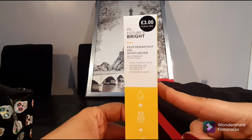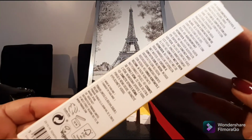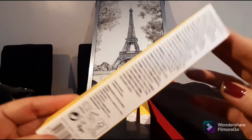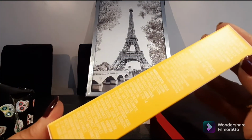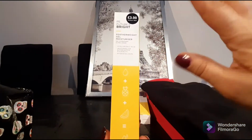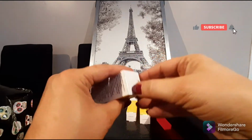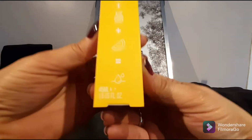I don't know if you guys have tried it, or if you're allergic to any of the ingredients, but I will turn the box around and you can pause it. If there are any ingredients in it that you can't use, please be mindful of that. But for me, this is fine. It totally works, and I love this because it's only £3 and you're getting a 45ml tube.